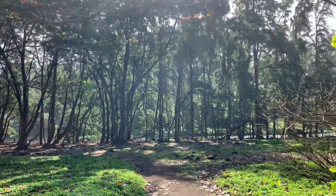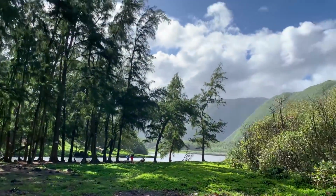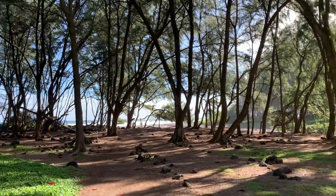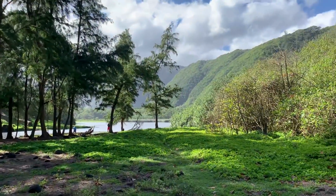Wow. We got the lake on the right with the valley overlook and the beach to the left. Which way do we go? I think I'm gonna start with the valley.